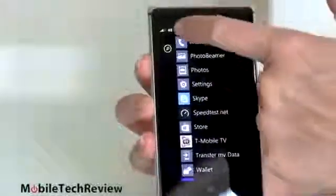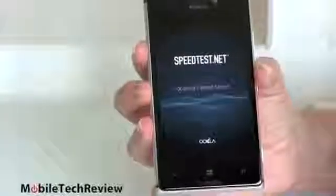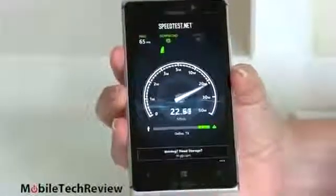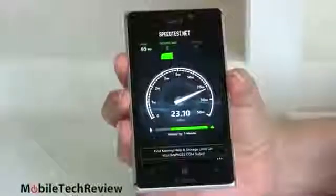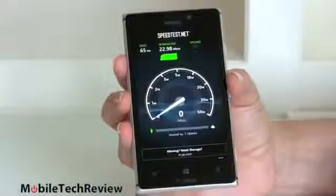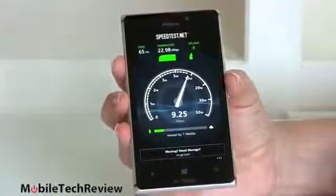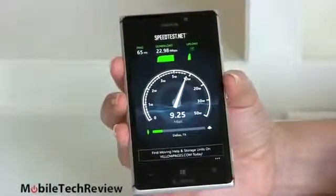Alright, so now we have our 4G LTE active right here, and we're going to run a speed test to see what our speeds are like. And this is Ookla's speedtest.net app, the same thing we use on Android and iOS. That's a nice speed. That's competing well with AT&T, who's generally speaking the fastest LTE provider in the Dallas area for us. T-Mobile does cap the upload speeds a bit because more people care about download speeds. So we're going to see a lower number there.